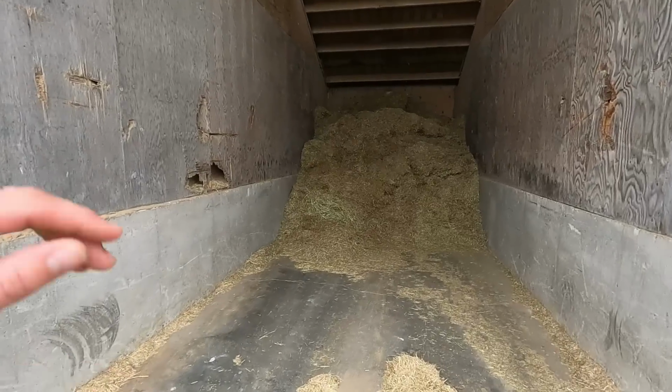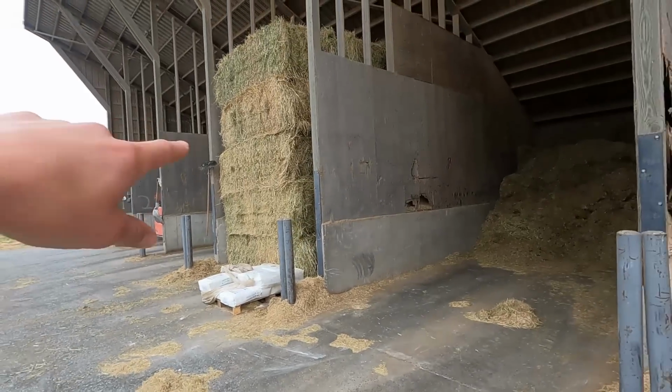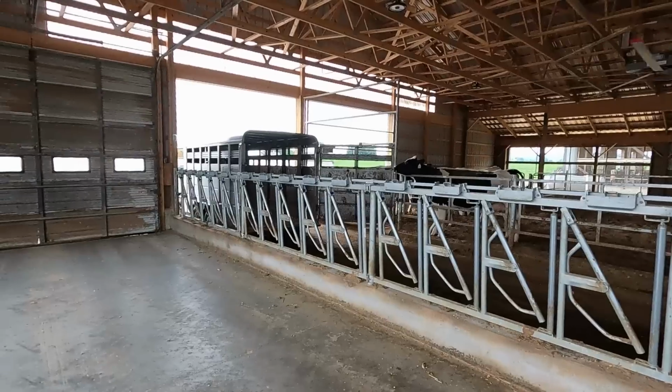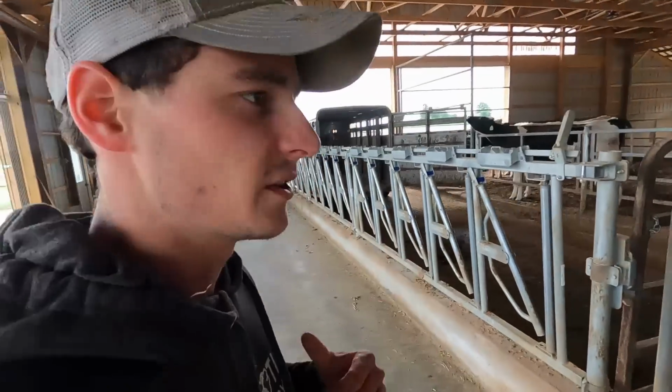We chop all of our hay up because it's easier to feed that way. The hay chopper's coming Monday then to process all those bales. So I got the cattle trailer backed in here. There's 4 cows I want to load up, take to the beef sale today.